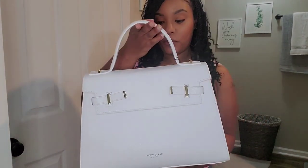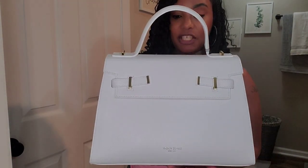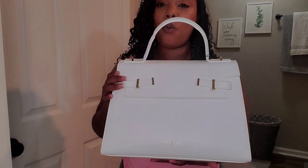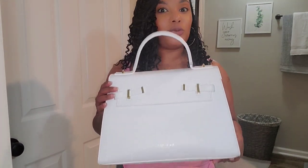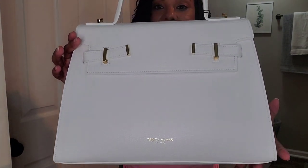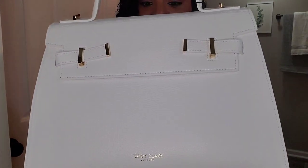This bag is beautiful. This is the Ava Gold 14-inch handbag. This is their biggest handbag that they have. And what girl don't need a white handbag? Like, we all need a white handbag in our closet, y'all. Not only white, we need a black one. So as long as we got the black and white handbags, y'all know white and black goes with anything. But we need this bag here. Like, look at this. Beautiful quality. High end.